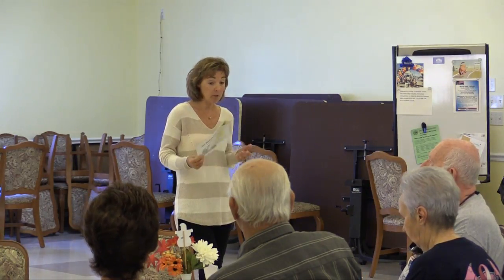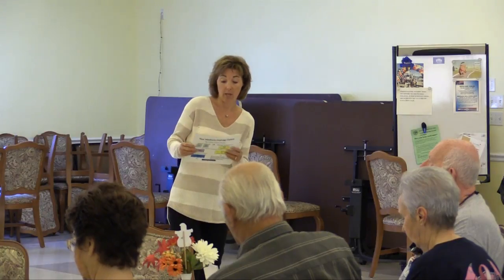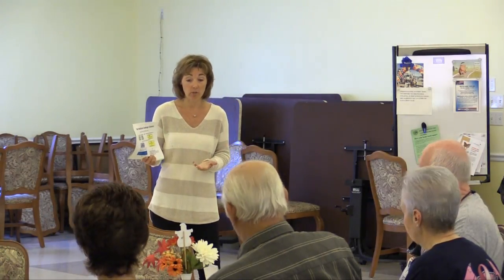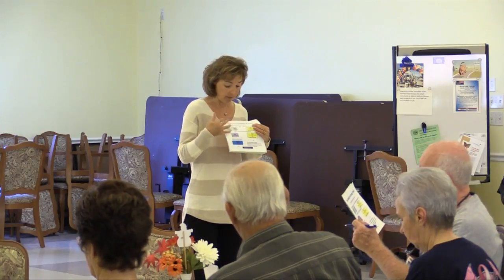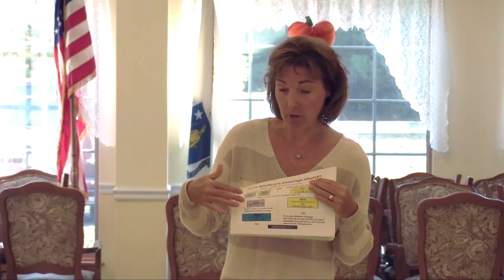So the first thing that we're going to start with is this cover sheet. Now you notice on this cover sheet it's divided into two sides, right? We have this side with the green and the purple and the dark blue, and then on the other side it's all in yellow. And that's because when you're a Medicare beneficiary, you actually have two options with what you're going to do with your Medicare. Some people don't realize that, but you do.